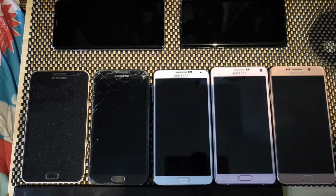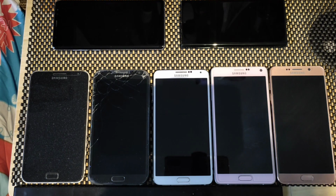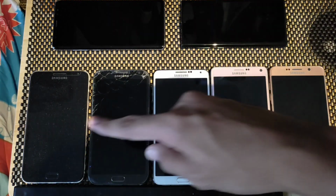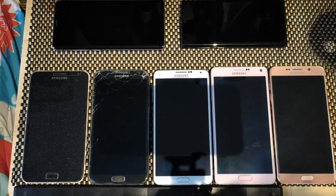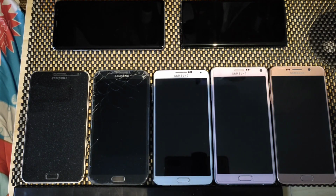Not only this, and this is my full collection. Look at that. All of them are fully working except the Galaxy Note 1 series, which doesn't work at all. That's very sad. But from Note 2 until Note 10, all of them are fully working without any problem. That's very nice.